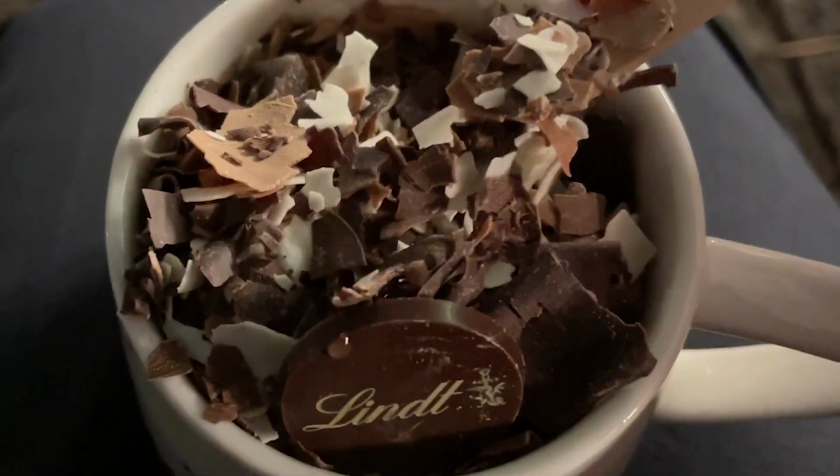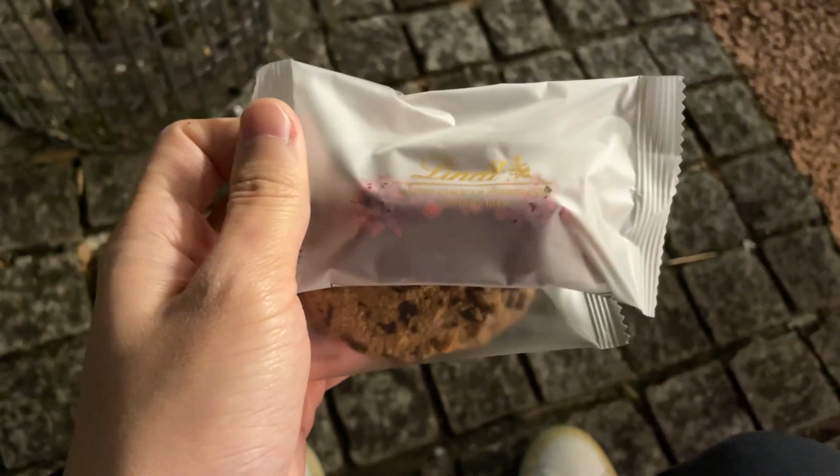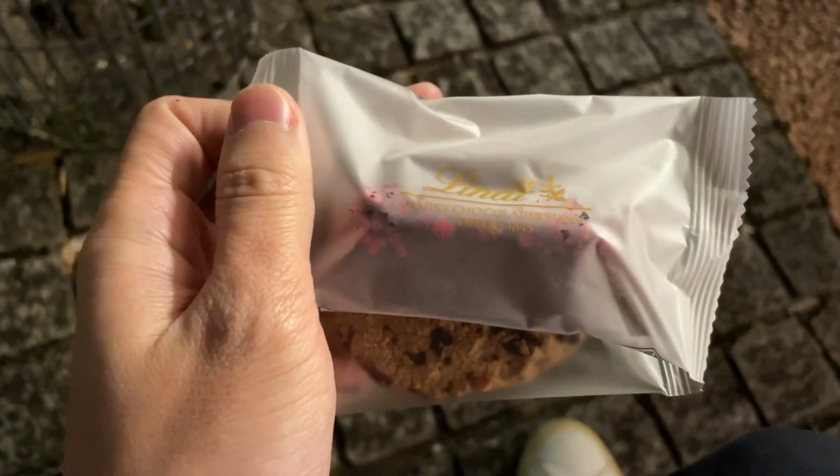Whoa, this is really good. There's a really deep, rich chocolate flavor to it. It's honestly not all too sweet either, and it's also slightly thick. It's not really that watery. And I also really like the addition of the chocolate shavings as well. The chocolate shavings, there's white chocolate, milk chocolate, and dark chocolate, so you get a lot of really good chocolate flavor in it as well. This is overall really good. And then the set also comes with these two kind of pastry things. I think this one is like a little chocolate cake.